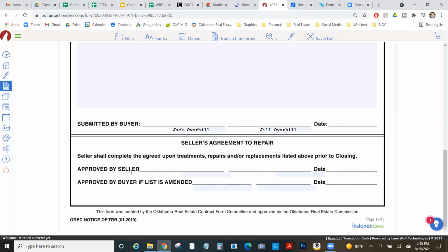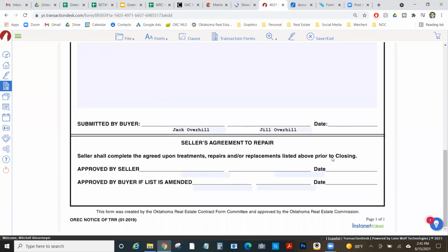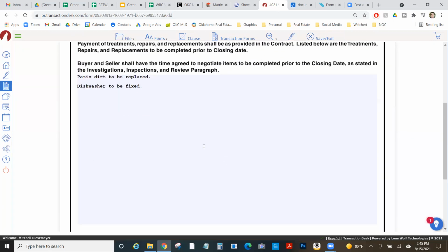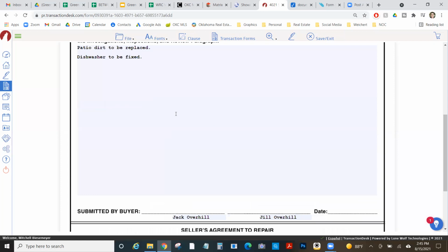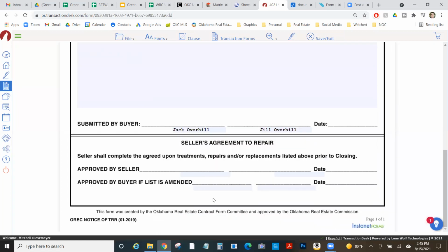And then down here, you can see we've got a seller's agreement, so basically approved by the seller. Once they mark out dishwasher to be fixed, they'll initial and sign down here that it's approved by the seller. The buyer will get it back. They'll initial up here by the change, and then they'll sign down here that it's amended, but we're agreeing to it. This keeps us from having to do like 15 different TRR forms. We can all fill it out in this box and stay in the same place with our initials, making sure everyone's agreeing to the same thing, and boom, we've got a completed TRR.